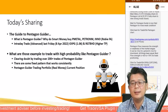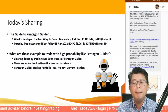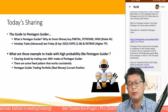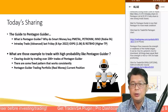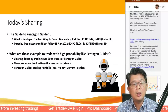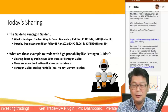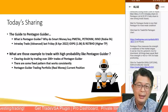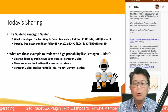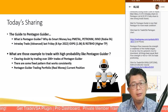Now, why are we so confident about the high probability trade of Pentagon Guider? It is because of the continuing back testing that I do, and most important is to clear some of the doubts. Now, if you have not done more than 50 or 100 trades using Smart Robie, Pentagon Guider, or VSA 360, definitely there's a lot of doubt here. Most people can only take 3 trades, which means if those 3 trades of Pentagon Guider don't work, they say, hey, this is not for me. Just like any other system, you really need to go through some sort of familiarization, and we do hope that you give it a bit of a try and have a little bit of patience.